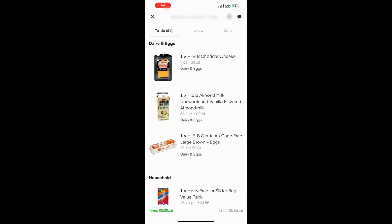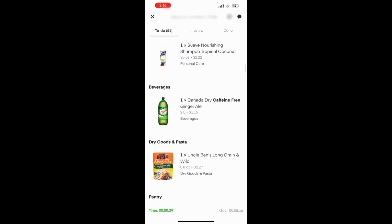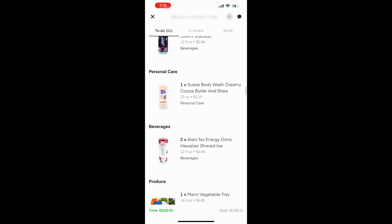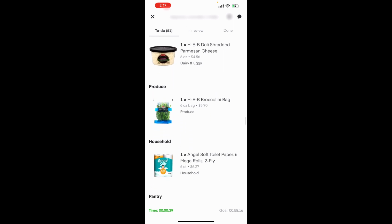All right, folks, heading into HEB to do a 51 item shop. I'll be switching on the other camera so you get a view of what we got, but just to give you a quick look at what you see. There's no aisle numbers. The sort order is pretty bad inside Instacart for this. They've got fruits and veg mixed all over the place.